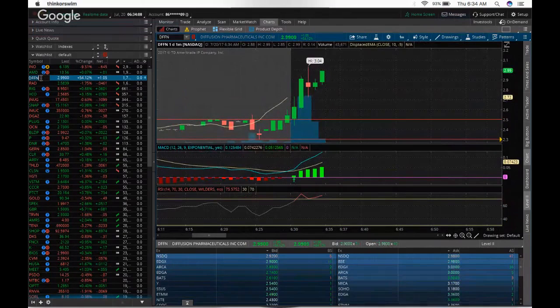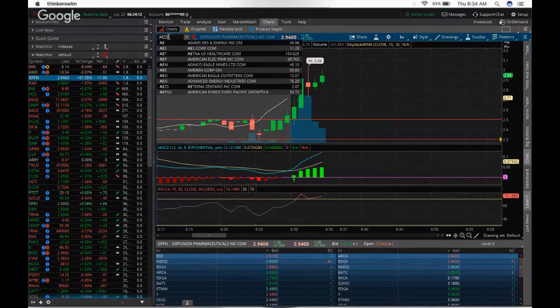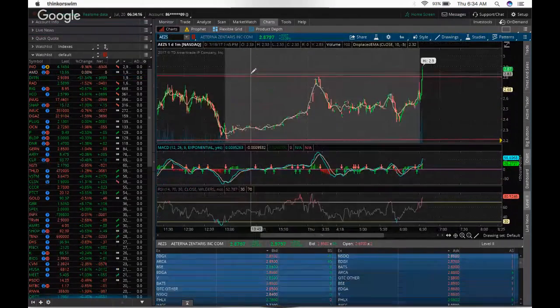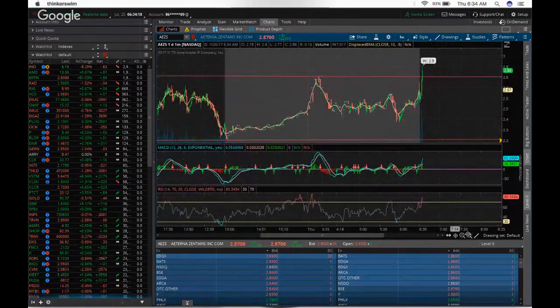Okay, this is actually the stock that everyone was talking about. It's the AE, what is that? ZS. All right, so it just broke above the resistance. This is definitely a momentum stock. Guys, if you don't understand it, don't trade it.